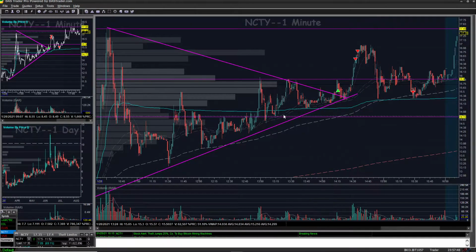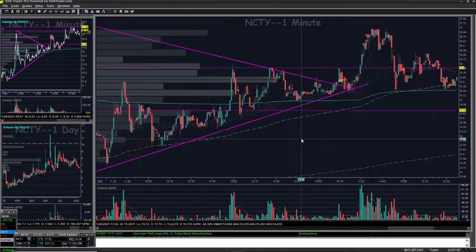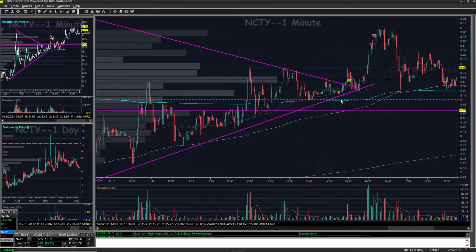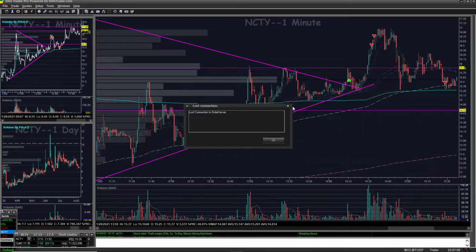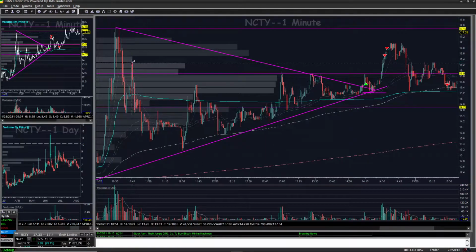Unfortunately, I didn't get in here. As you can see, bottoming wick, and a clear player at 1526. So that should give me confirmation to get in, and I caught a really nice move. I was risking initially, it was at 14.99, I believe, but then I adjusted to here as we come through, and then I adjusted to here, and then started taking profits into these levels here.